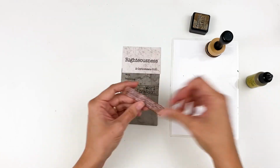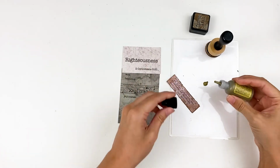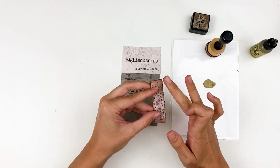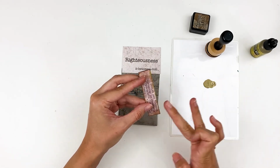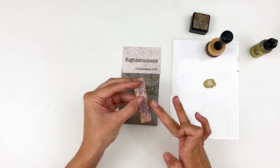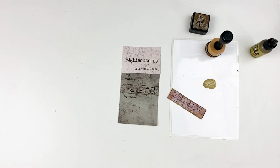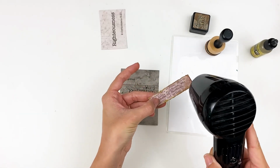I'm wanting kind of a deeper color, so I go for the original Distress inks. And then if you caught my video on Wednesday, you know I'm loving these new foundry waxes from Tim Holtz. They're amazing. They come out as a liquid. As it interacts with the air, it turns into a wax. And then the longer it's exposed to air, it turns into a powder. So you have a limited window of time to work with it.